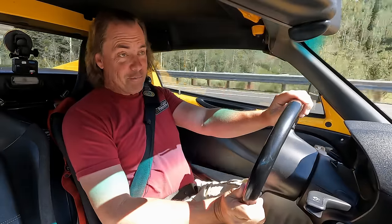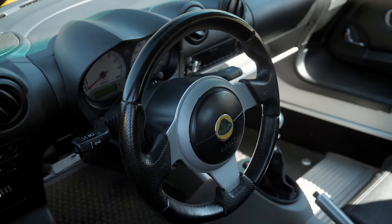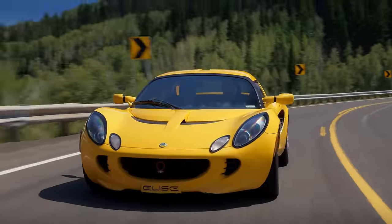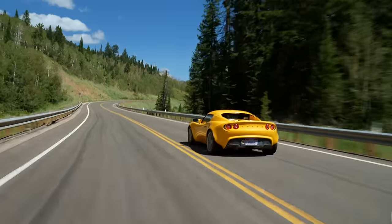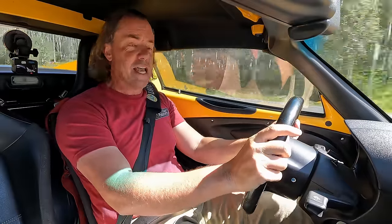There's no automatic rev match. You better get it right for yourself. There's no steering assist. There's no cruise control. This has just the stuff you need to enjoy driving and nothing else. Now that begs the question, do you like that in your sports car? Is that what you call driving fun? For me, second cam, it is.